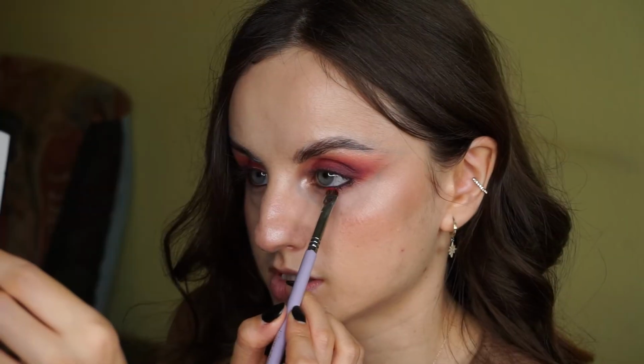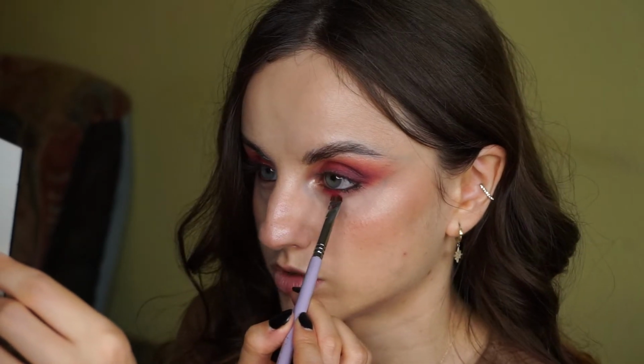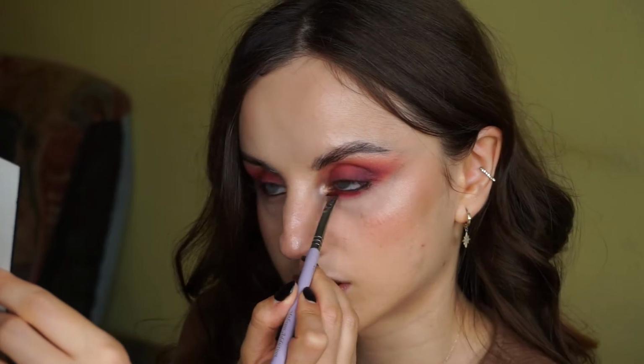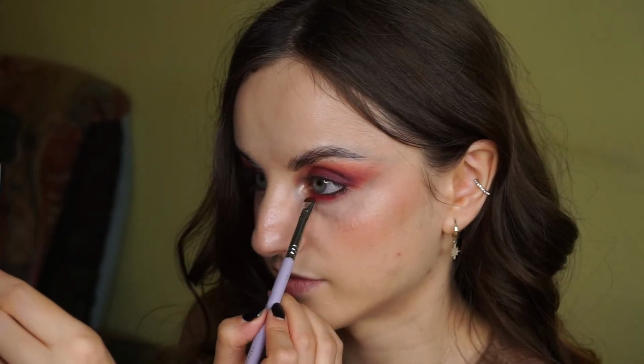Don't ask about the brush, please. So that's gonna go here. Hopefully it won't have fallout. That's why I keep doing this to my brush. I have the most lame mirror ever.